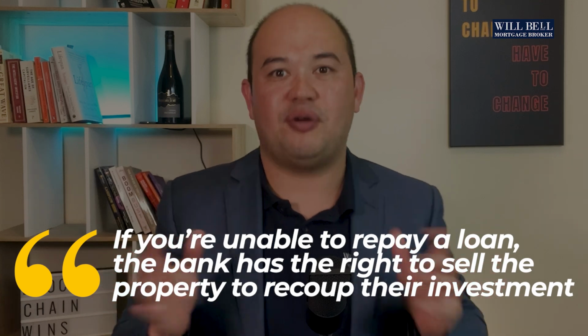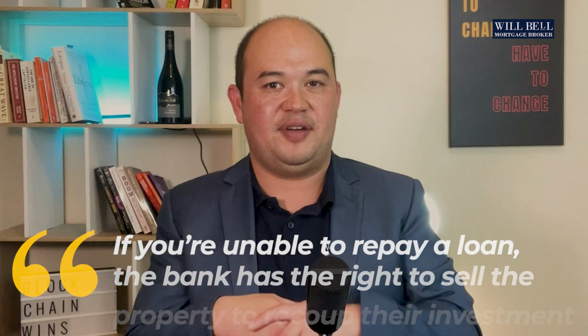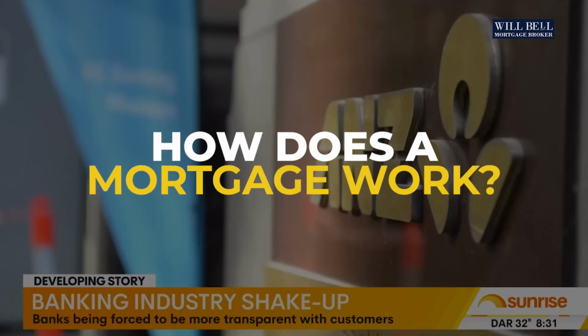A home loan operates on a similar principle, but instead of a car, we're talking about a much larger asset, which is your home. For example, you have a home valued at $500,000. The bank agrees to lend you $400,000. If you're unable to repay this loan, the bank has the right to sell the property to recoup their investment. This fundamental concept underpins the entire mortgage system. Now let's explore how a mortgage works in practice.